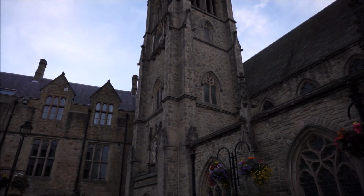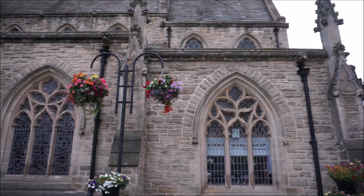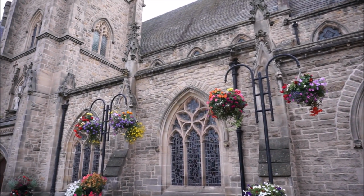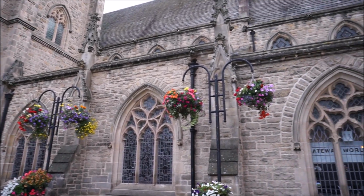Now in Market Square, and this here is the Town Hall. Very pretty. Honestly, so much to love about Durham. It's so historical and so quaint and beautiful. You'll honestly just fall in love with everything about it when you attend.